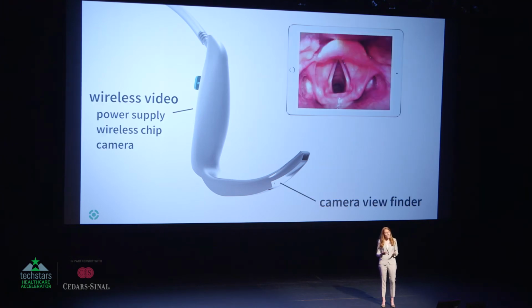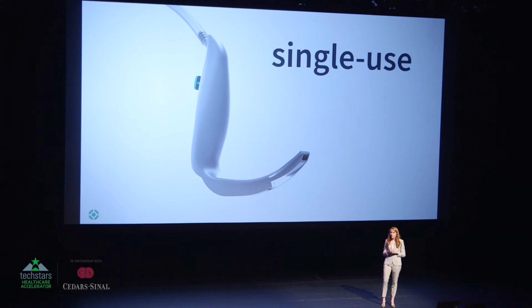Second, the INSCOPE has a wireless camera that streams to a tablet or monitor. This allows the clinician to have a complete view of the airway and can allow a second clinician to watch the procedure to ensure that the breathing tube was placed properly and for teaching. And the entire device is disposable, eliminating the risk of infection.